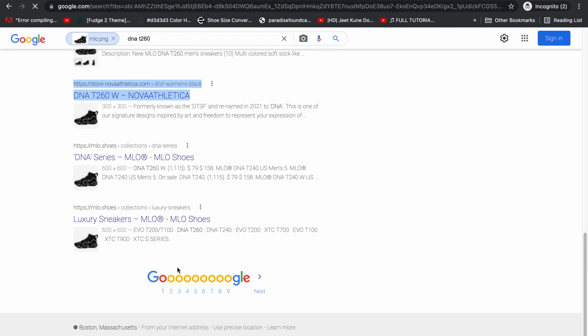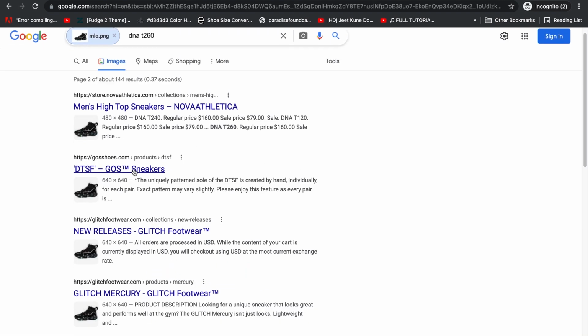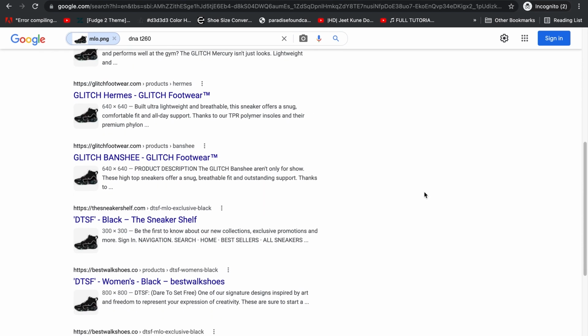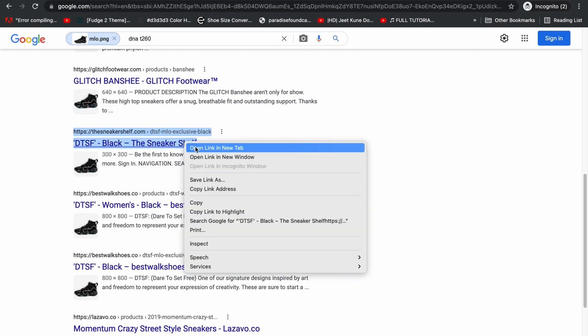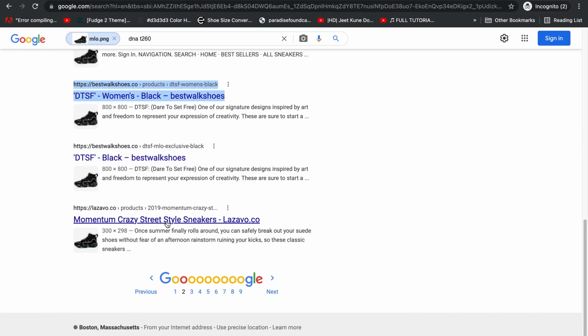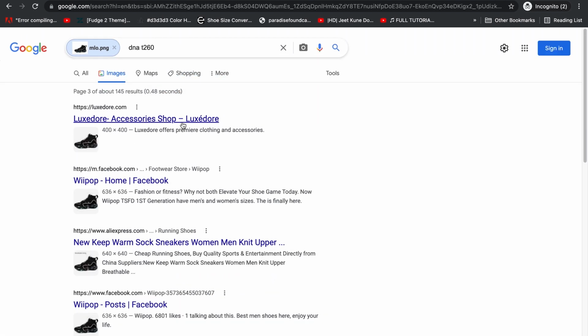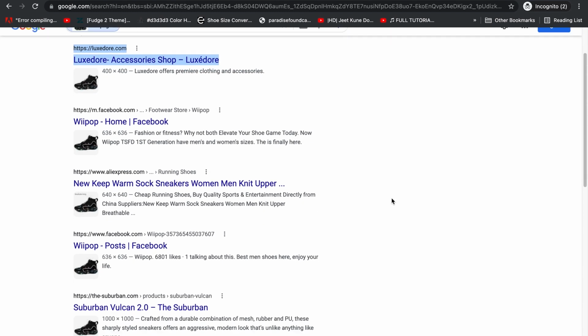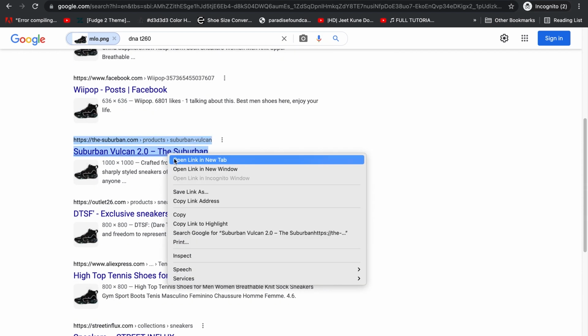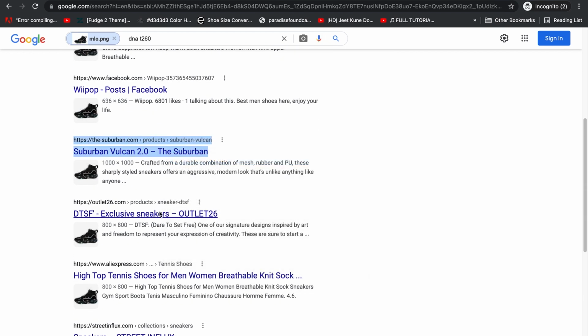Let's go to the second page. We see a company called Ghost Sneakers, and we see Glitch Footwear. Let's open that as well. The Sneaker Shelf, let's open that. Best Walk Shoes, let's open that. Lazavo, let's open that. We see Lux Door, let's open that as well. And we see Aliexpress here shows it, so let's open that. Like I said, my suspicion is all of these are Aliexpress shoes. And let's open that, and one more Aliexpress.